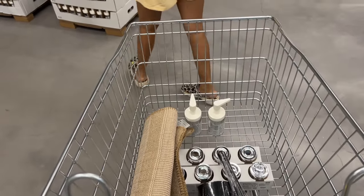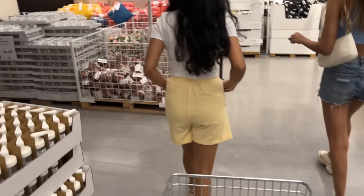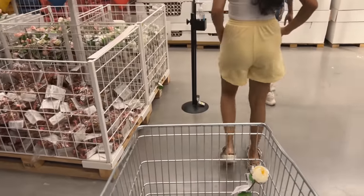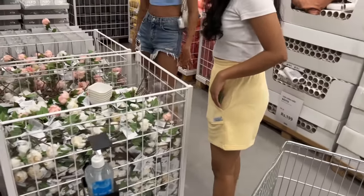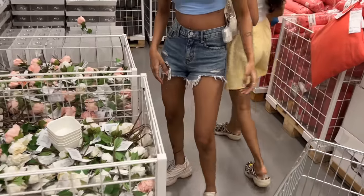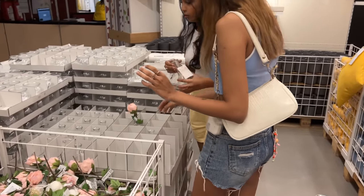Cute. इसके साथ सेट ले लो. ओके बेसिल कॉस्ट 9 आई डोंट लाइक द प्लांट्स नो बट आंटी पूछ ली. Yeah, yeah, yeah. The plants are very. So I just kept. Ha ha ha.